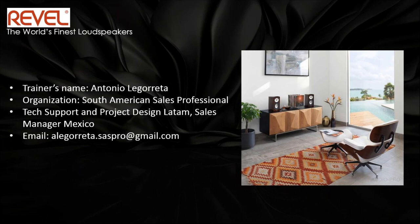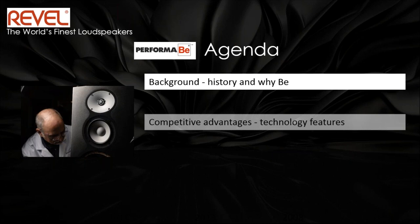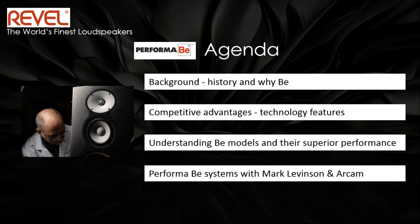Well, the agenda that we are checking is to go through these items and state how a salesperson should present the speakers while offering demos that bring out the qualities of the loudspeaker. It's the most emotional part of an audio system. We will check some of the background history, competitive advantages, understanding the AVE models, and also let's check some systems with Mark Levinson and Arcam.